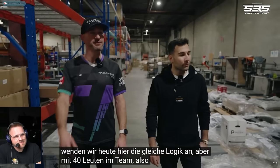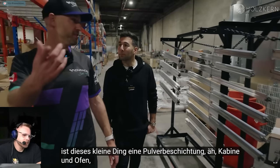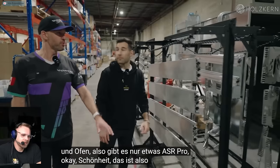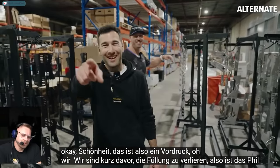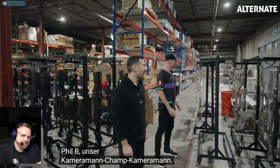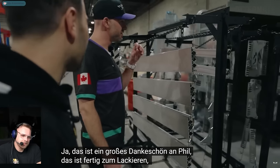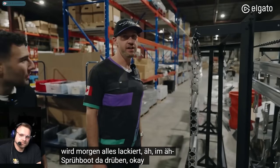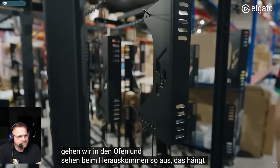So this little thing is a powder coat booth and oven. So there's some ASR Pro. Okay, beauty. So this is pre-print. Oh, we're about to lose Phil. Phil Bouchard, our cameraman. Esport champion video cameraman, there we go. Big shout out to Phil. This is ready to be painted. So tomorrow this will all get painted in the spray booth over there. And then we'll go into the oven and we'll come out looking like this-ish, depending on the color choice.